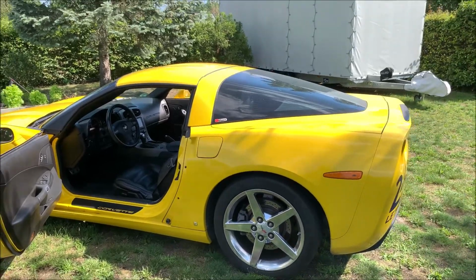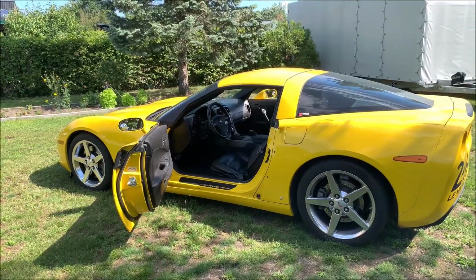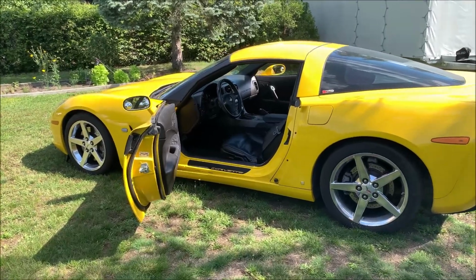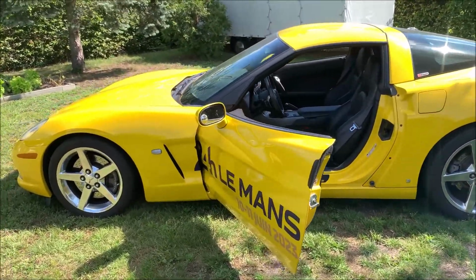And we have to remember that when the Corvette C6 came on the market, it was faster than the Porsche 911 Carrera S. So we have a car here that is significantly cheaper. It's faster than the 911, and it's also very simple. And that's something we will also see in the engine bay.